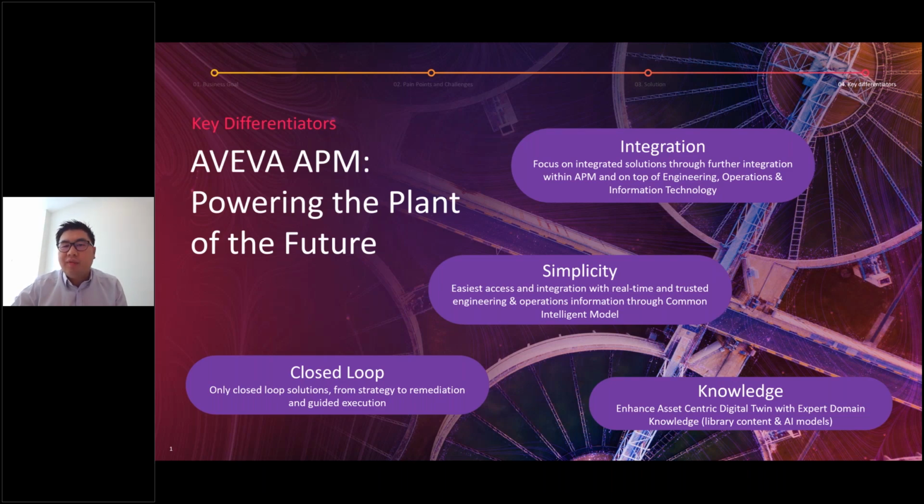So I just want to emphasize the key differentiator for Aviva APM solutions. I know there are so many engineering tools outside, lots of tools and lots of solutions, but the key differentiator of Aviva APM is the integration. We want to give you a solution that focuses on integration within the entire APM portfolio, across engineering, operations, and IT. So the solutions I'm about to show you later, we are able to integrate your engineering design, engineering drawings, and your operations as well. How your maintenance manager and your operators, day to day, when they do inspection or when they are operating a plant, connect with the technology and engineering of the entire plant as well.